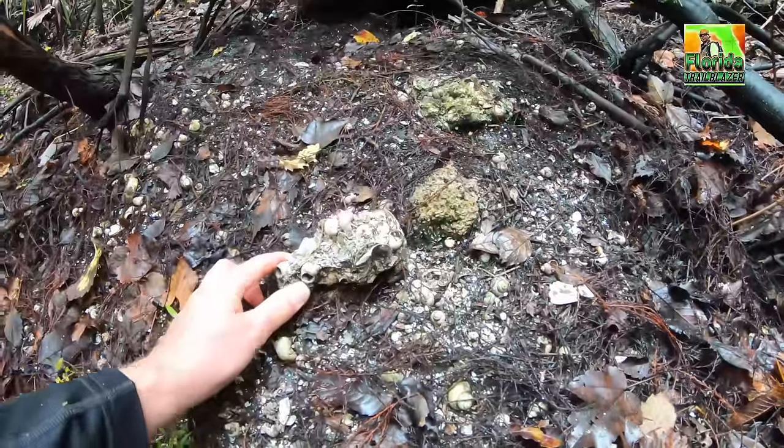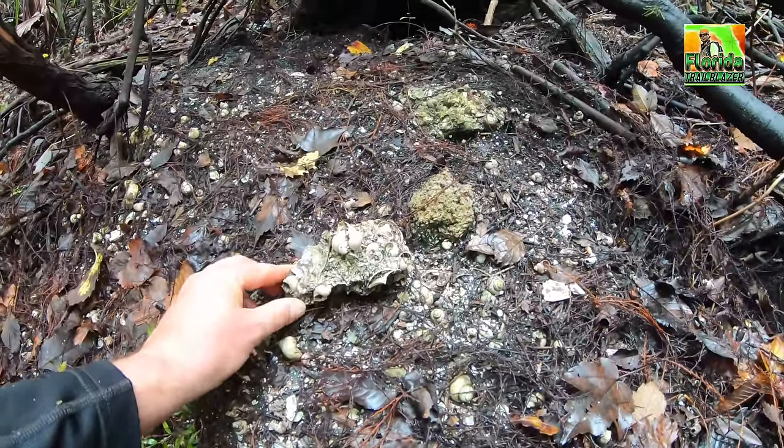Some petrified shells here on the mound. These have been here for quite some time.